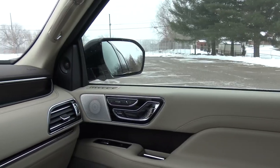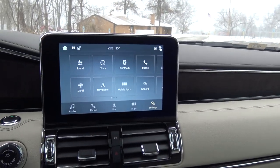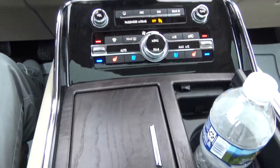And with the new Navigator, Lincoln has really managed to set itself apart from Ford. As I mentioned, you can't tell that they are part of the same family. It's like you're sitting in a completely different brand of vehicle. And that's of course what Lincoln wants.